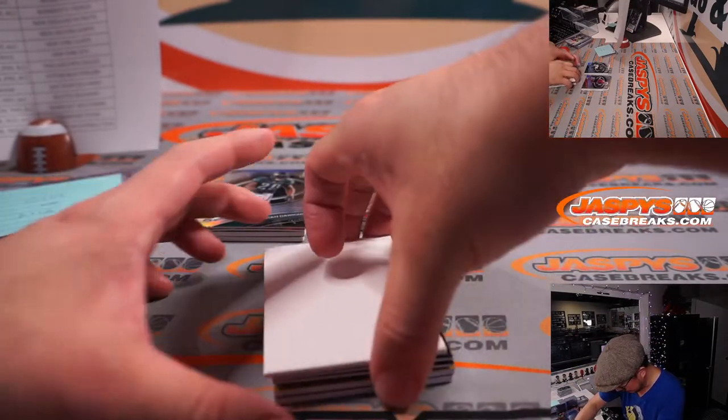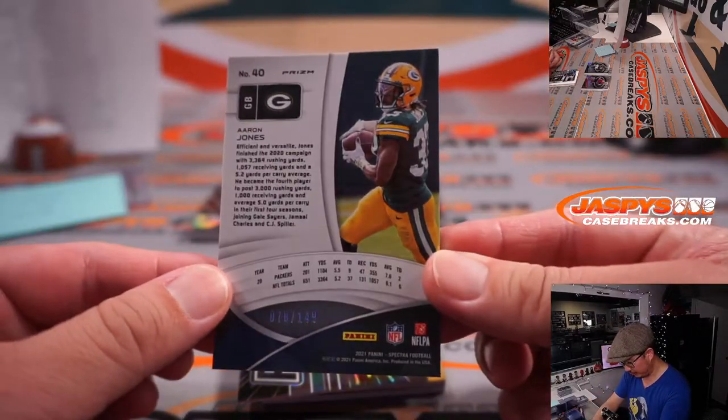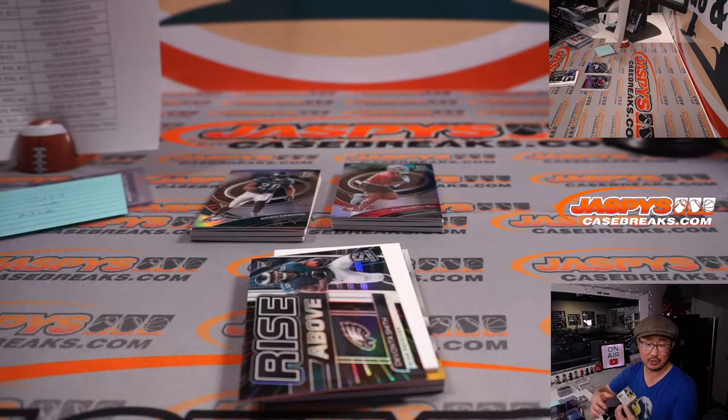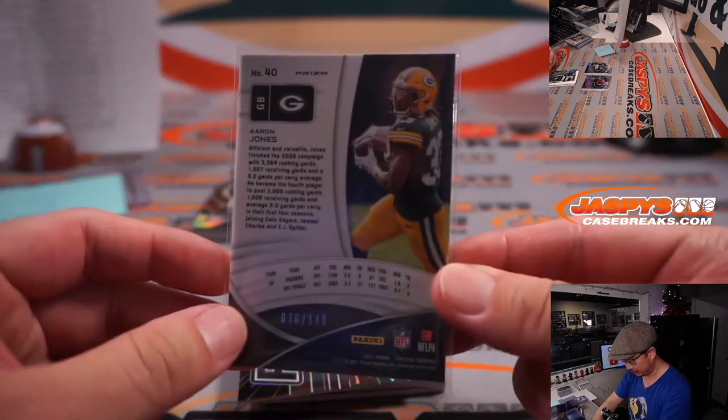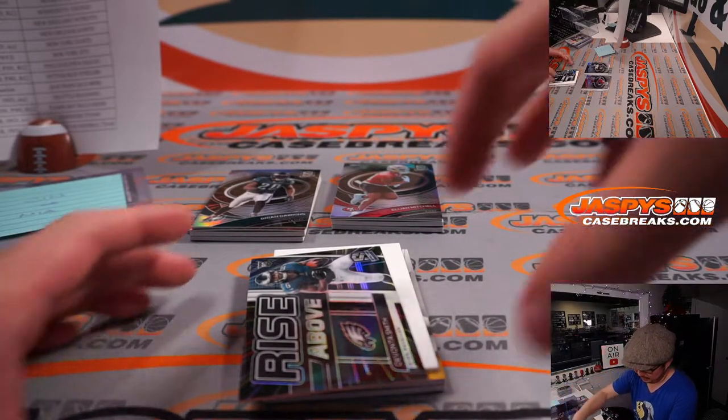These various number blocks. Next stack here, we got Aaron Jones. 76 out of 149. How's Aaron Jones doing today? Aaron Jones, 4 carries, 30 yards, 1 touchdown. So that goes to Green Bay, 6. It'll be for Mark L.